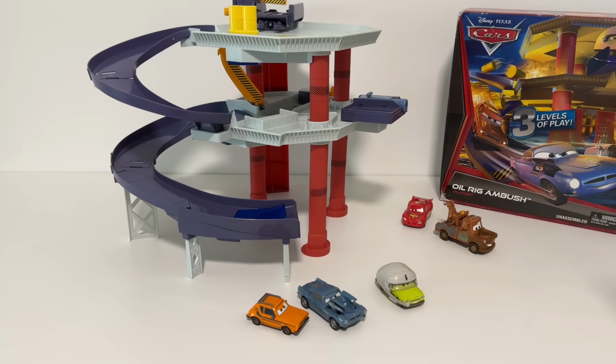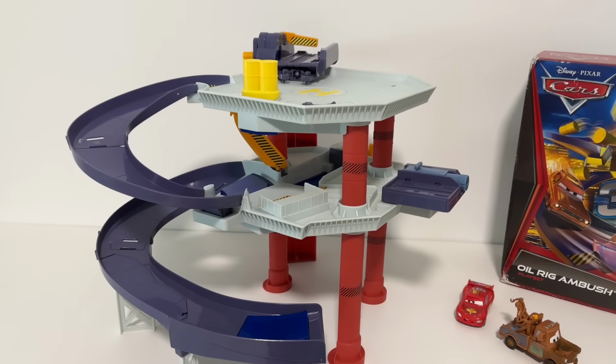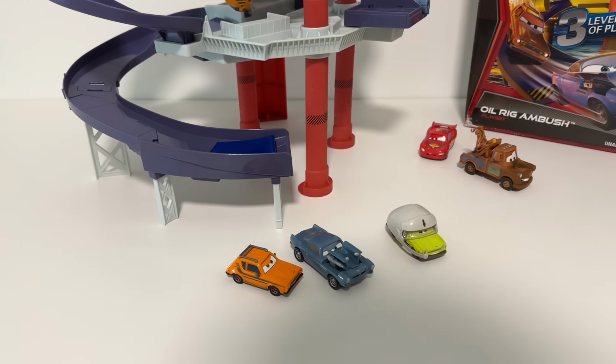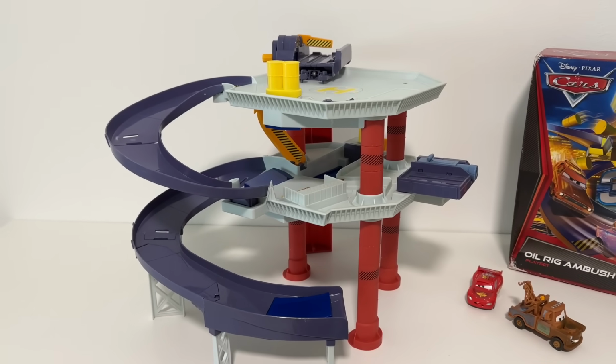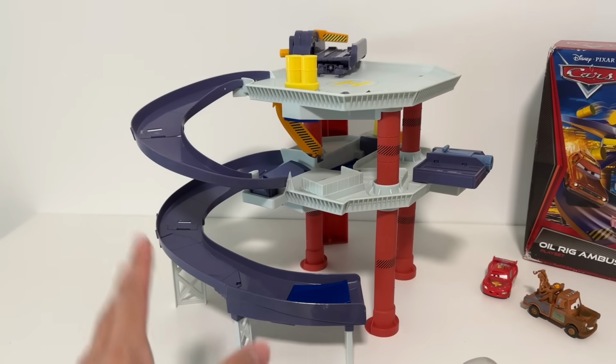So that essentially is it for the oil rig ambush playset. Let me know if you had this set growing up. I certainly did, and man, it was a lot of fun, and it still is to this day. I wish they still made stuff like this.